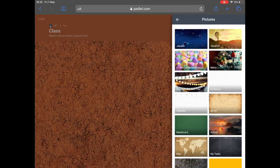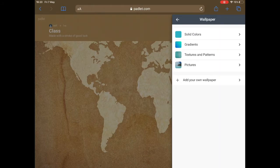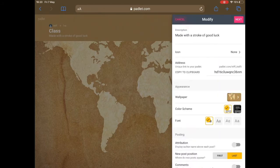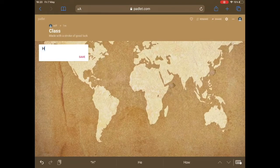Padlet has a lot of options of set backgrounds, but just like Jamboard, you can add your own photograph or you can type your question as the start of your Padlet.